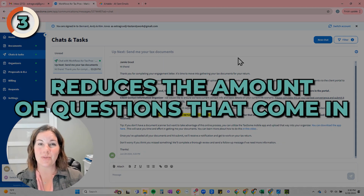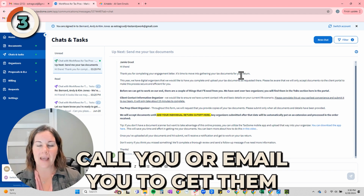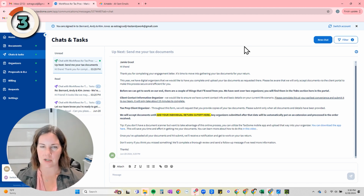Now, what this does is it reduces the amount of questions that come in, because if your clients become trained that you are going to send them instructions for each step of the process, they know that they can go and find those instructions and not have to call you or email you to get them. So we create an automated template that gets sent in the TaxDome pipeline that contains the information that allows them to take action. Now, if they have further questions or there's something specific to their scenario, they can absolutely go ahead and reply to this chat, start the conversation with us, get the answers they need. Maybe 7 or 8 times out of 10, you're going to find that your clients are actually able to self-serve through the instructions that we're sending them.